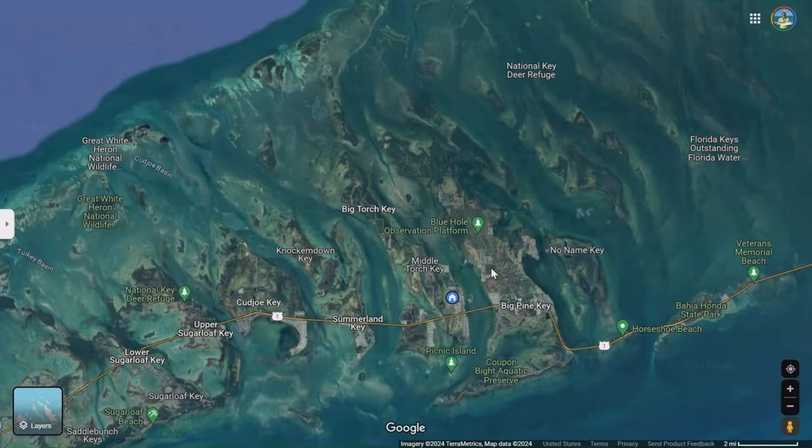Okay, so we're heading out to the Content Keys here. I want to show you how we got there so you can see the kind of problems we had. So here are the Content Keys. And it's no secret, we live here on Little Torch Key. Here's Big Pine Key. In our previous boats, we've gone through Big Pine Channel and up through here, and right in here it gets real shallow.